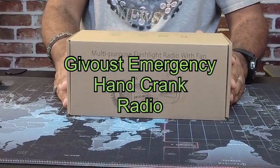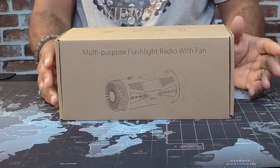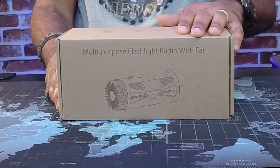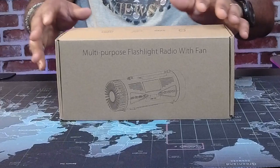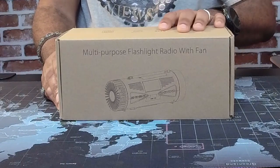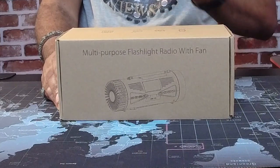Today we're going to be looking at an emergency weather radio from a company called Givoust. And I guess I'm saying the name right. But let's go over a couple of specs before we get this bad boy out of the box. It has a 4,000 mAh rechargeable battery, so you can recharge your devices as well. Also has a weather radio on it, type C charging, a hand crank, so you got a different way to charge it if the power goes out. It has an SOS function on it, I'm thinking it has an alarm on it. Also has AM/FM radio, a bright flashlight, reading lamp, a powerful fan, and a mini compass.